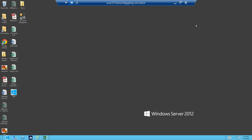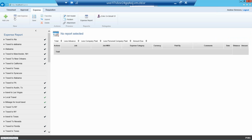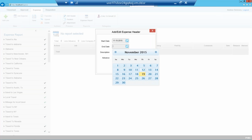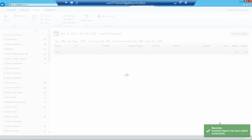So in addition to timesheets, that will also cover expense reports. As a user, if you want to create a new expense report, I just hit Add Expense Report and identify the period of time that I traveled. So maybe it was from the 15th through the 19th. And then what was the description of travel? So I'll go ahead and just put, pardon me, travel to Alabama, to the doctors. That might be a good idea too.